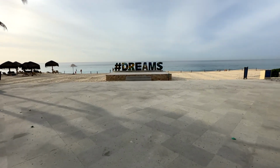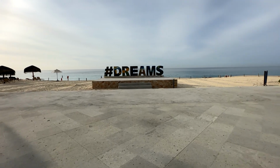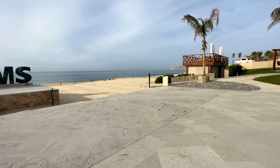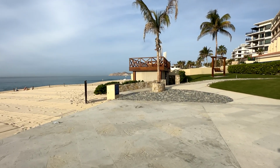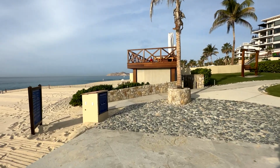It's not Mexico unless you have a giant sign with the resort's name on it that you can take a picture with, and so this resort is no exception. You got Dreams right there. Then you have the 2-story pool cabanas that are on the beach, and these are of course an extra charge, but these are pretty fantastic and good for special occasions for sure.